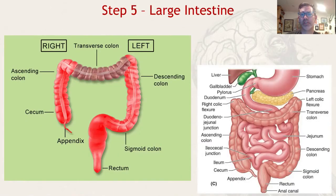Next, the bolus reaches the large intestine, which does some final digestion with bacteria and absorbs water that the body needs. The appendix provides good bacteria for the intestine. It can become infected, causing appendicitis, the treatment for which is to have your appendix removed.